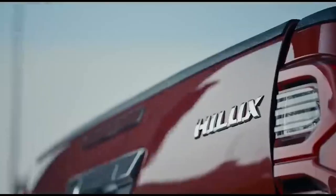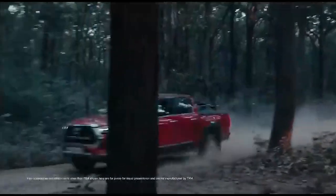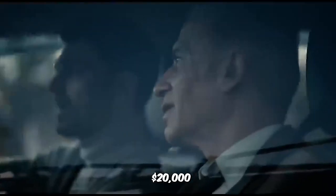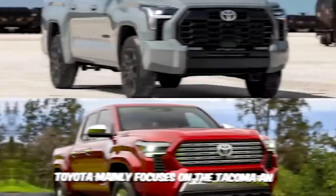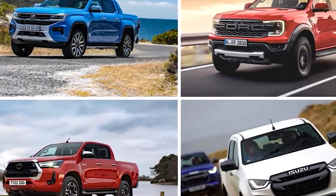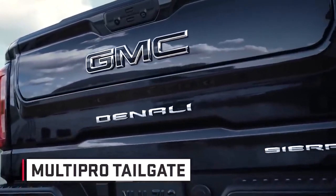Around the world, Toyota sells one of their famous trucks, the Hilux. These trucks are very capable, durable, and reliable. Many people prefer them over other trucks, sometimes even over the Tacoma. And relatively, they are cheap. In Australia, they're sold for $20,000, which is cheaper than the Ford Maverick suggested price. Yet, they are more capable. But they're not available on the US market. Toyota mainly focuses on the Tacoma and Tundra. If General Motors actually becomes successful, then surely all other companies will be entering the US market with a different intention, and GM will have a much better chance at appealing to the rest of the world.